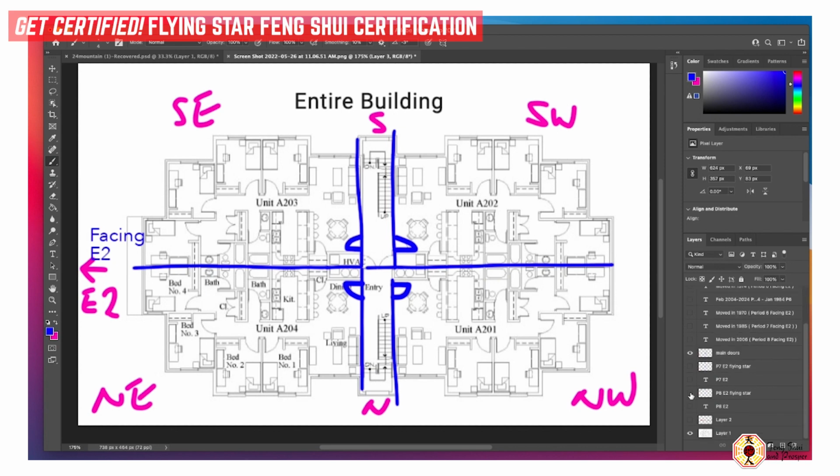So now, because we're period 8, we're going to be moving in period 8. So this is the permanent chart of period 8 East 2 homes. Okay, so this is east, this is west, south, north, southwest, southeast, northeast. Now, do you guys know? I know some of you guys are confused. Who's confused? Put it in the comment.